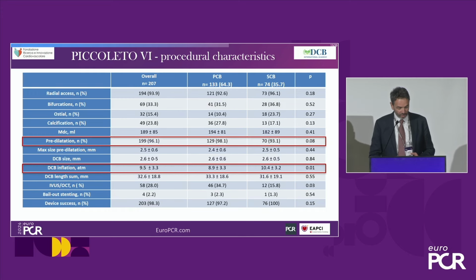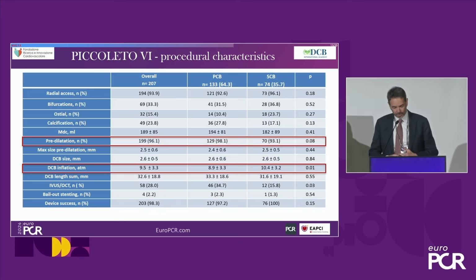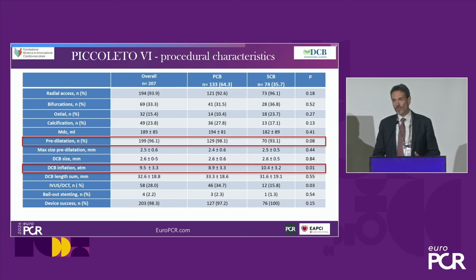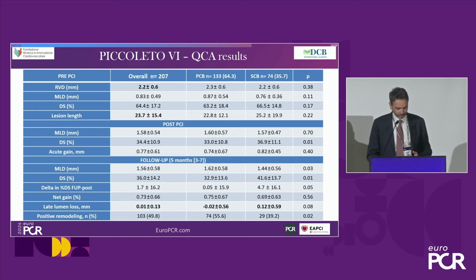In terms of procedural characteristics, you can see here that the predilatation is quite high, a little bit higher for paclitaxel, but 96% is very high, so it's clearly showing the expertise of the centers that participated in Preclinical 6. There is a slight difference in DCB inflation. Intravascular imaging is not very high, 28%, but higher than other studies. Bailout stenting, very similar, device success high in both studies.